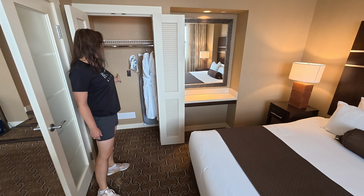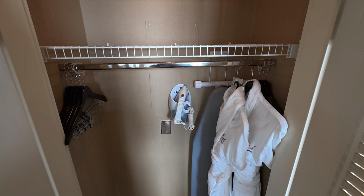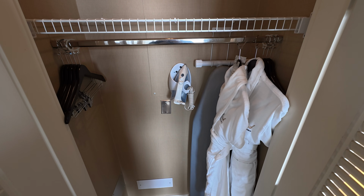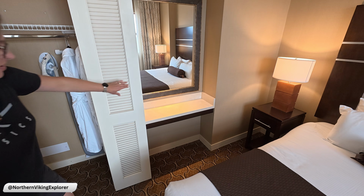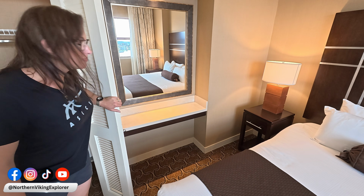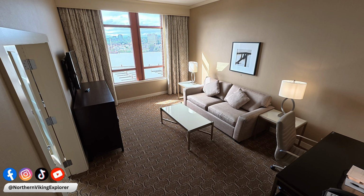And over here on this side, we have the closet that has two robes in there, as well as the ironing board and the iron. And there's a little, what do you call that, a makeup station? Possibly. Something like that. A mirror. So really nice suite here at the River Rock Casino Resort.